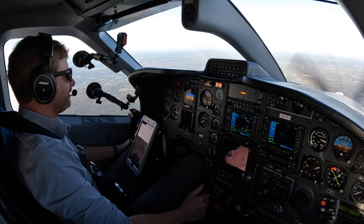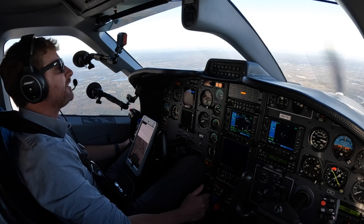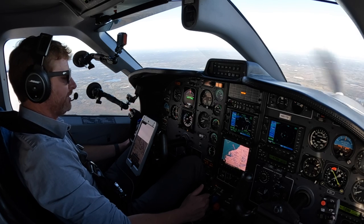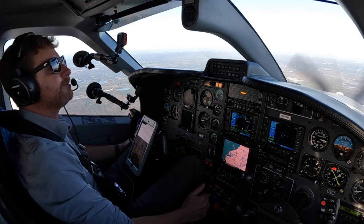All right, maybe we can get a short approach out of this. Okay, so since the glide slope's out, I was really looking forward to doing the ILS. I guess we could have done the localizer, but a short approach is always fun, too. So we'll maybe prepare for that.